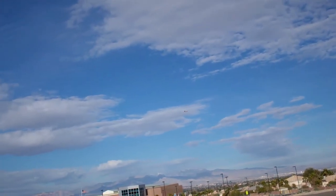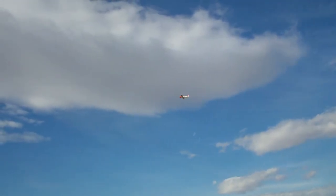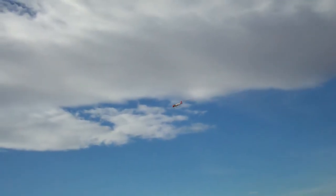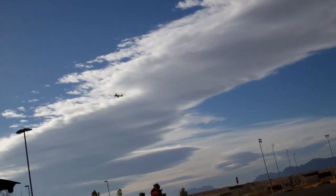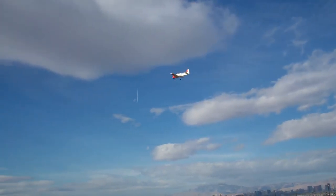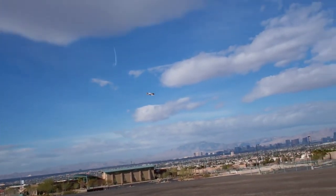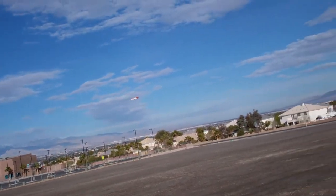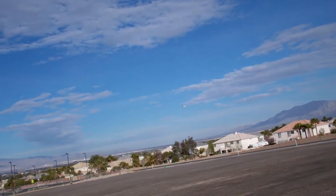You turn into that wind and it just slows down. That wind, look at that, it just like sits there. I know, man, I'm gonna land.